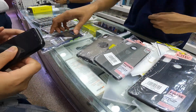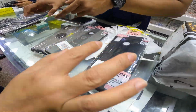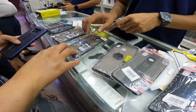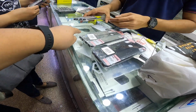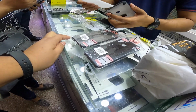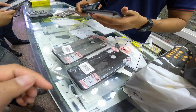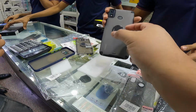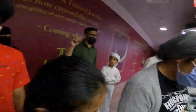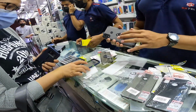Plain only. Some remover. It can be removed. This is not mine, no? Only these two for estate. This one also? This one has a ring for your finger, so you won't easily drop it. Okay. How do you remove that? Like that? This one is not removed.